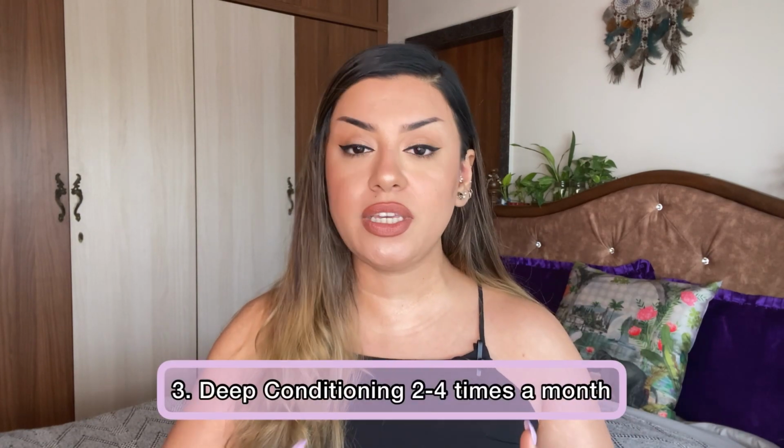Now, number 3 is deep conditioning your hair, which means using a thicker hair mask other than your regular conditioner to really hydrate, moisturize, and nourish your hair. This is so important to reduce frizz. I cannot emphasize enough on this. You need to use hair masks that are specific to your hair type. Now, some hair masks can be super thick. They can weigh down your hair, especially if you have hair like mine, which is fine, wavy, curly. Your hair can be super weighed down.